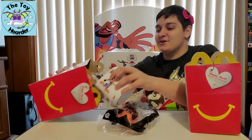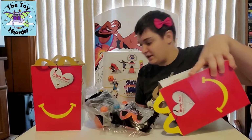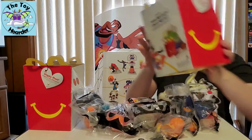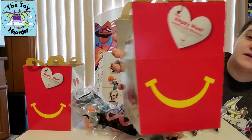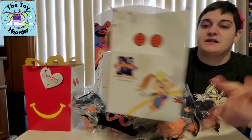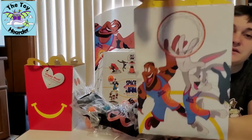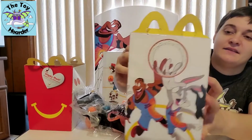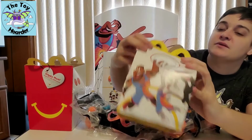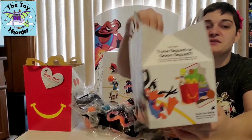Oh, I also got a sticker roll. I love stickers, you guys. Okay, so I'm gonna dump these out. I guess I can show you the Space Jam box in case you guys have not had a chance to see this yet. Okay, so regular Happy Meal on the front, and then you can punch out these 2 basketballs here, and they kind of connect together to make a little 3D basketball, and you punch out the inside of the hoop on this, and then when you put the box together, it makes a little basketball hoop, and you can throw it into the basketball hoop. So that's the idea of this box.